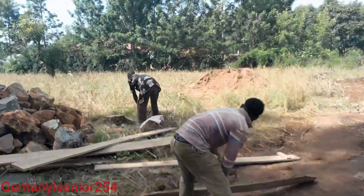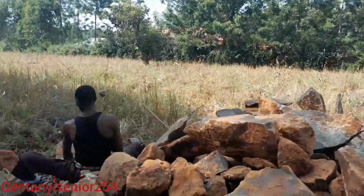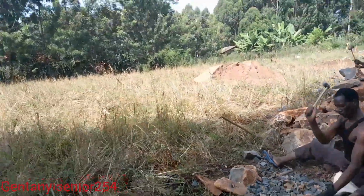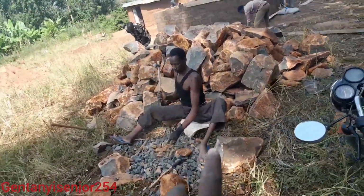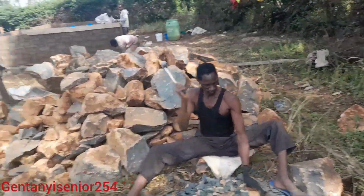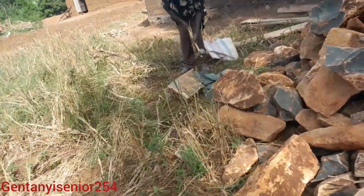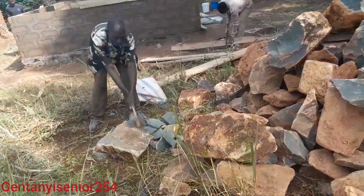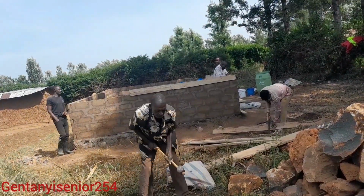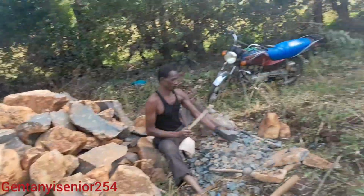So after there, I have got another beautiful fan here. They are doing a good job. So they are just breaking the big stones into small ones. Here they are. I actually picked two of them so that we can get the stones very fast. So these stones are going to be mixed up with the sand and the cement, then they put them in those two woods so that we can make a concrete. So that's what is going on here.